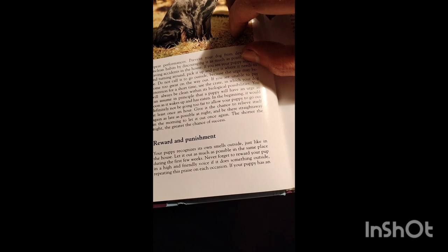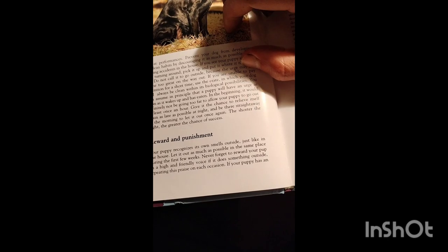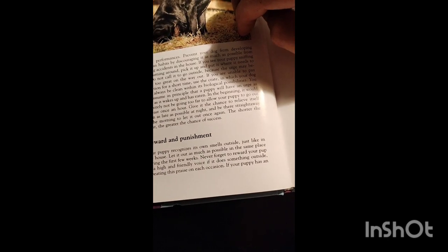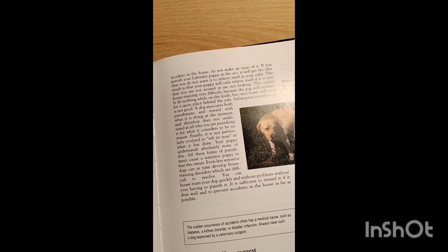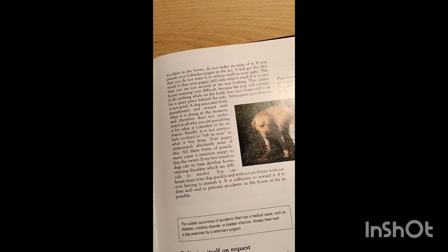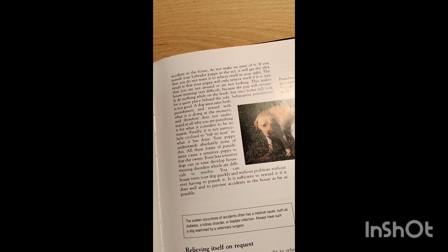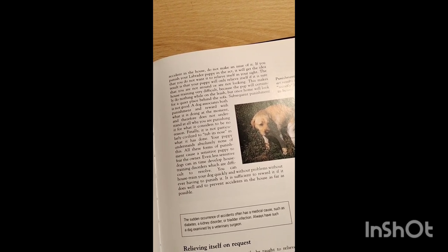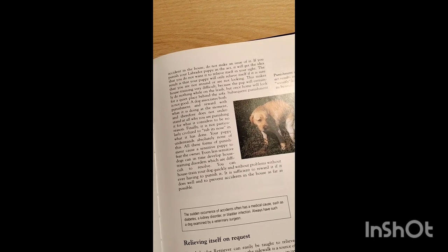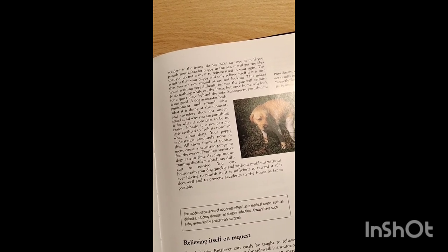Never forget to reward your pup in a high and friendly voice if it does something outside, repeating this phrase on each occasion. If your puppy has an accident in the house, do not make an issue of it. If you punish your Labrador puppy in the act, it will get the idea that you do not want it to relieve itself in your sight. The result is that the puppy will only relieve itself if it's sure that you are not around or not looking. This makes house training very difficult, because the pup will certainly do nothing while on the leash, but once home, will look for a quiet place behind the sofa.